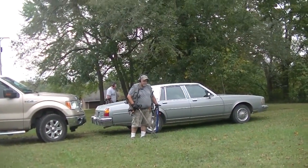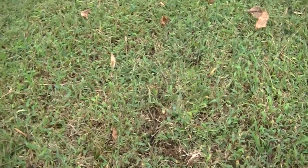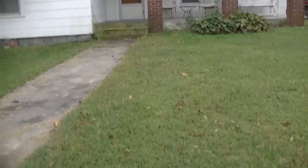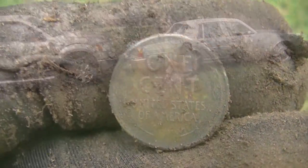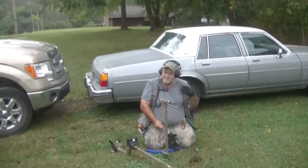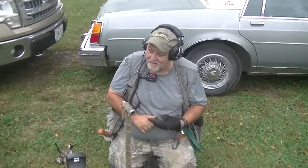Alright guys, new permission. Mikey says possible Indian right there. I just went relatively deep, about 4 or 5 inches, and busted another wheat cent. So this is a new permission, a house built in the early 1900s. Beautiful house. Love it. But it is a wheat cent, and we'll see if we can get some more. That little rascal wasn't kidding when he said possible Indian signal.